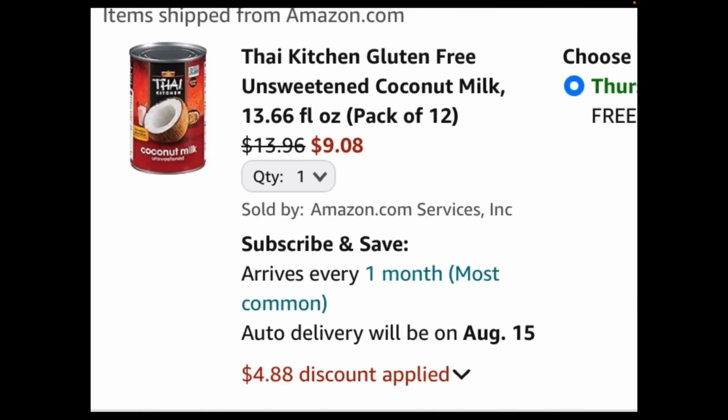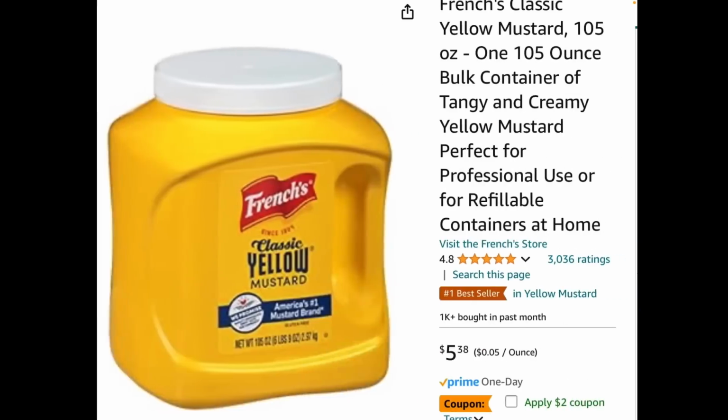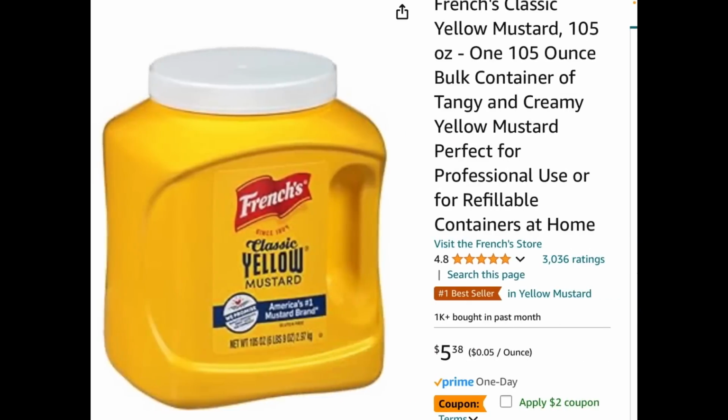That's a pretty stinking good deal. If you just want to put them in your preps for just something that would be nice, that's a good way to go. All right, French's classic yellow mustard.